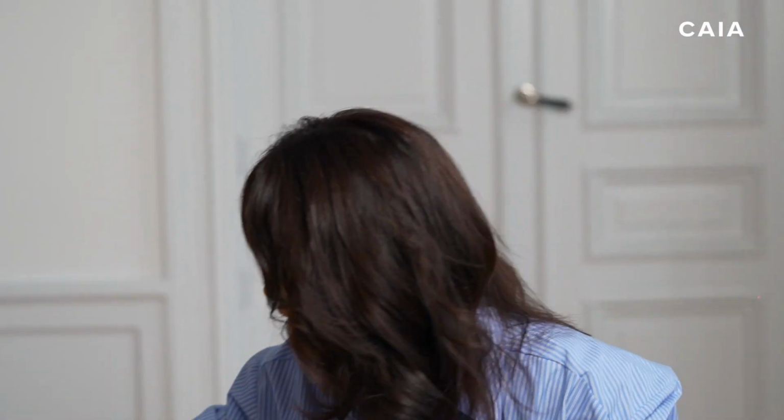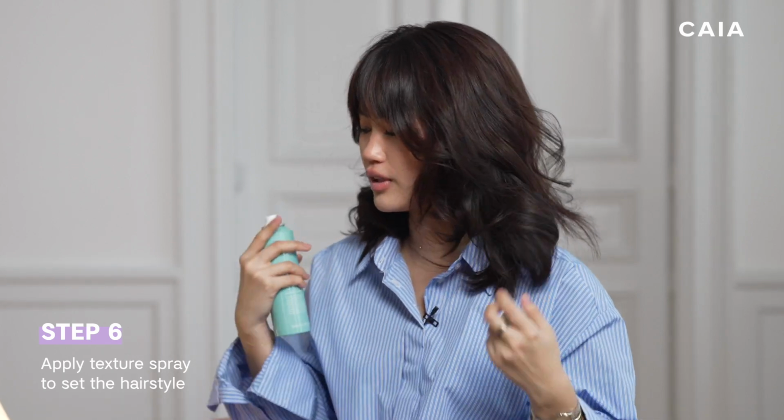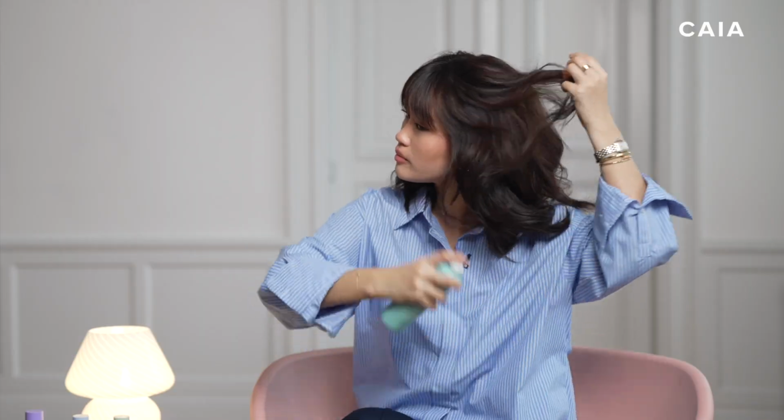Now this is my favorite part. So I love this texture spray from Kaya, and it's also kind of like a hairspray. It really holds my hair well and it gives me great texture, and I just spray that all over my hair before I brush it out.